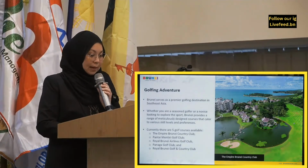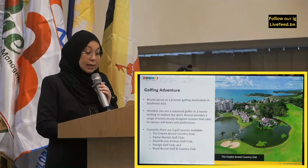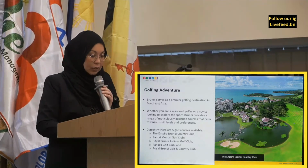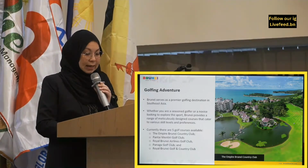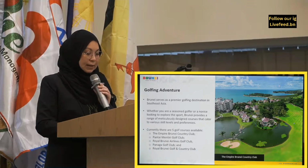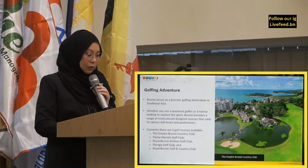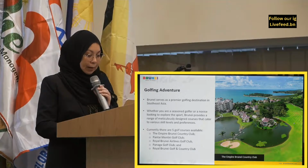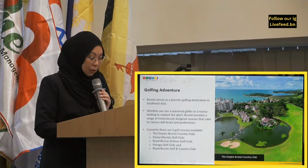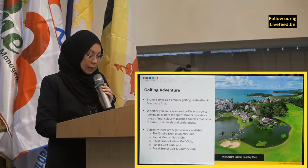Brunei also serves as a premier golfing destination in Southeast Asia. Whether you are a seasoned golfer or a novice looking to explore the sport, Brunei provides a range of meticulously designed courses that cater to various skill levels and preferences. Currently, there are 5 courses available in the country: the Empire Golf and Country Club, Pantai Mentiri Golf Club, Royal Brunei Airlines Golf Club, and Panaga Golf Club.